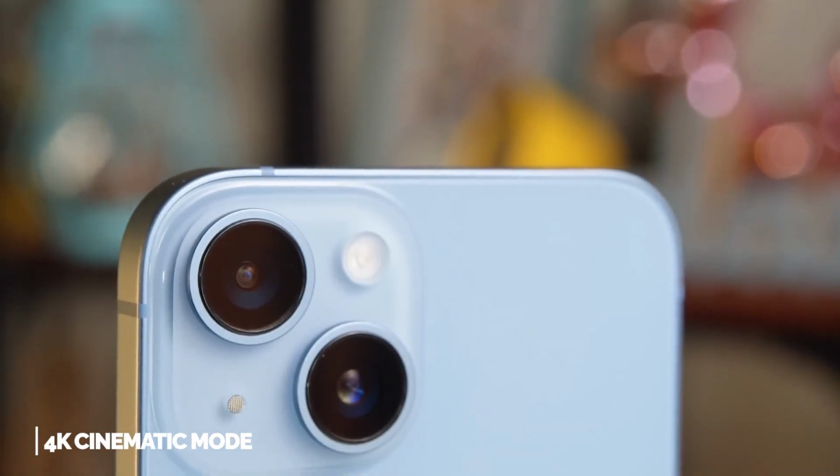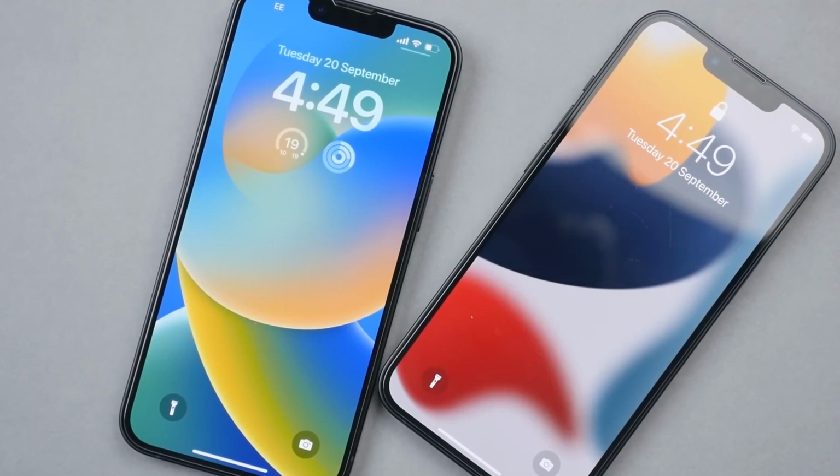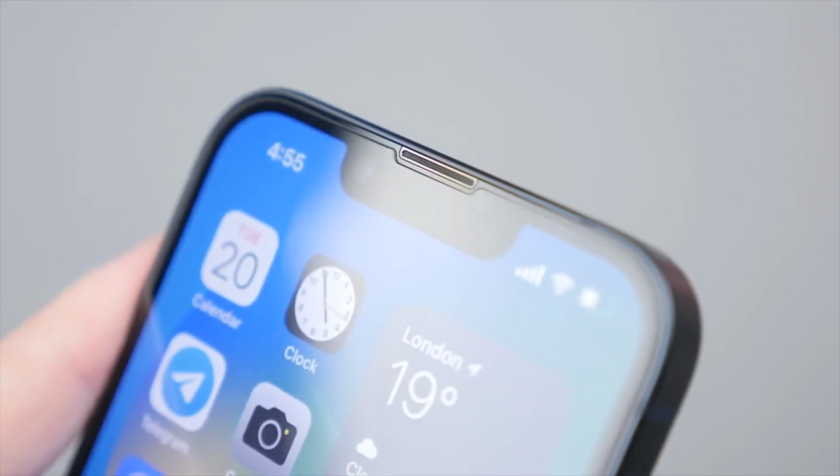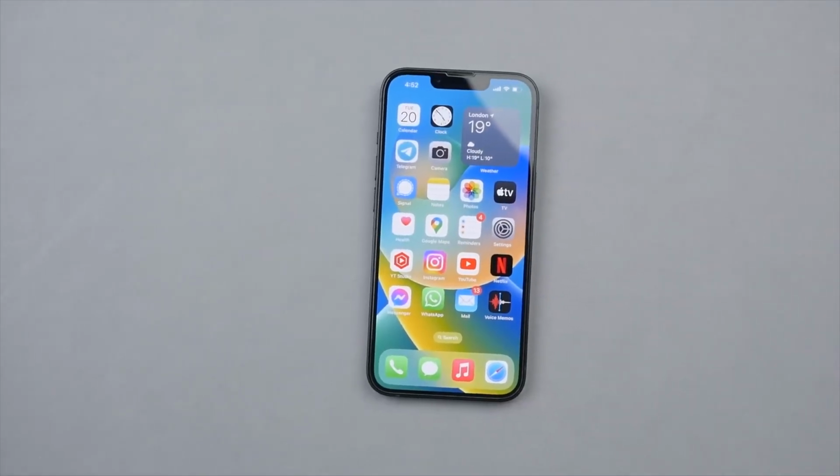Thanks to this upgraded processor, the improved 4K cinematic mode is now present on the iPhone 14. The same size notch as the iPhone 13 still conceals Face ID, which has not been upgraded. However, the iPhone 14 can be unlocked in either portrait or landscape mode thanks to iOS 16.